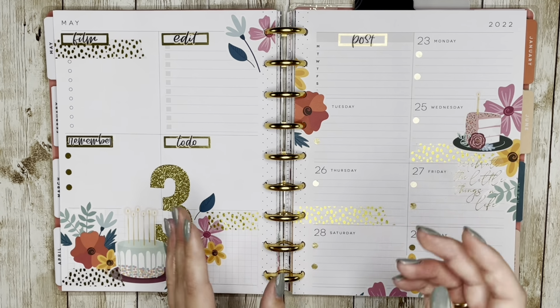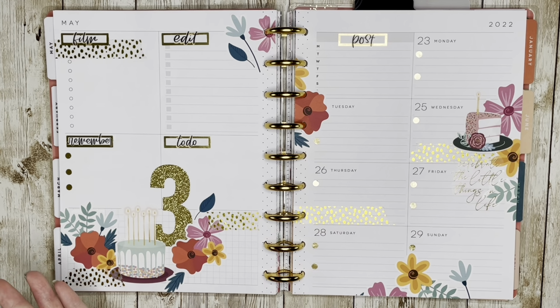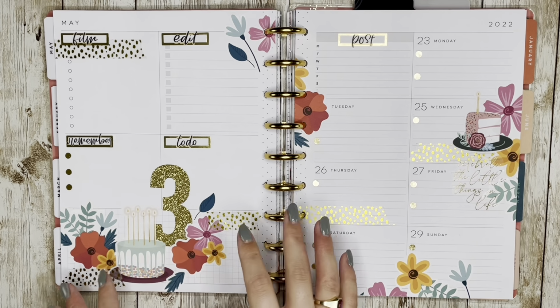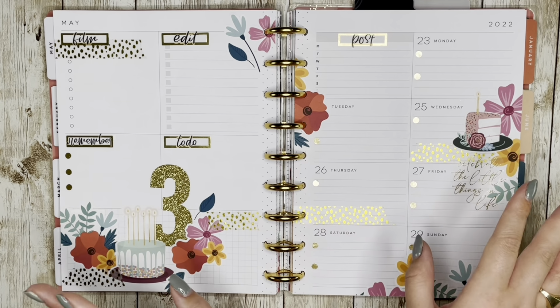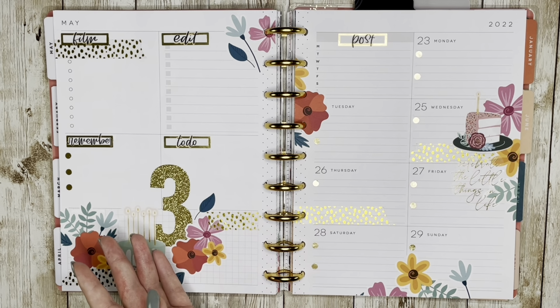I always love it when two of my favorite sticker shops collab, so this floral combo is a match made in heaven, but it's beautiful. It's very me with the mixing matching patterns and all the gold. And I'm excited to plan on this one and actually get some stuff done on social media this week.